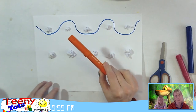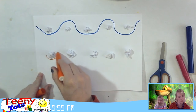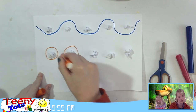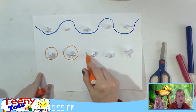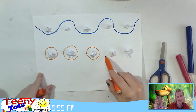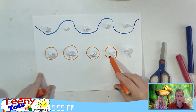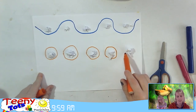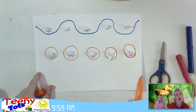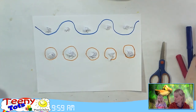Now I want you to take another color. If you have an orange, please get your orange. Use your orange for me. We're going to put a circle around our balls. Okay, orange. Orange, okay, another one, orange. Are you copying my patterns? Orange. Okay, can you see I'm using the balls to go around them? Good, I see you've got orange, lovely. I want you to try and copy my patterns. Draw around the balls so it looks like a circle. Can you see? Good job.